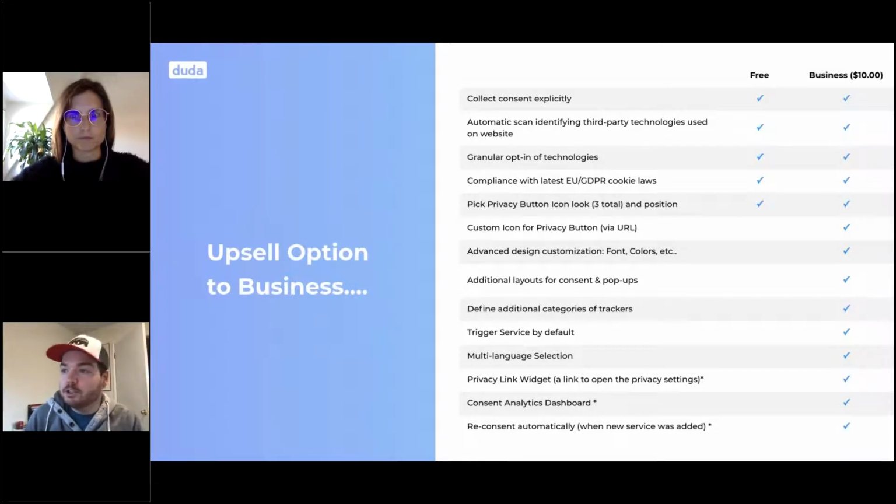So the business package is going to cost $10 a month. And you'll have more control over the design. You can add additional categories. So right now we only have 3 categories, which are essential, functional, and marketing. But you could add one maybe for social or add one specifically for analytics. If you want to be more granular, you can add those different types of categories in as well.